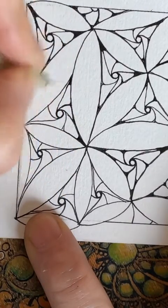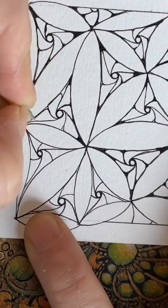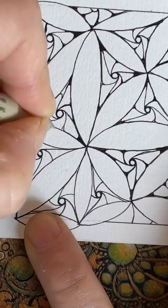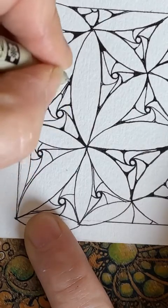There we go. And working my way down, just, again, adding those little curves. Just enjoying filling those in, you know.